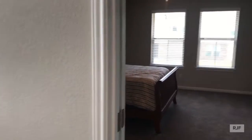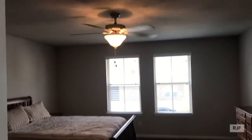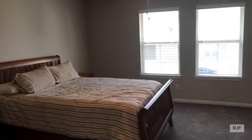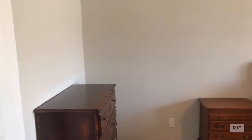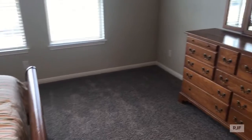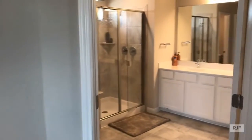Now we're going to go into the master. There is a ceiling fan, 2 windows, carpeted. It is a very nice size bedroom. I just want to give you the whole view. There's lots of space for your furniture, if you need to do a television. And then you have double doors into the master bath.